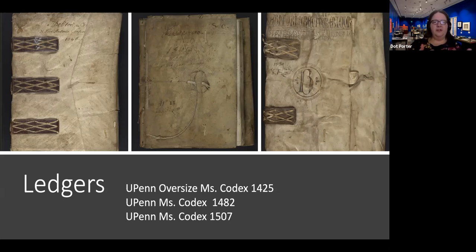So these are ledgers from the University of Pennsylvania. They're all 16th century ledgers, so containing entries through the 1500s. And they're all from Italy. Two of them are from Florence. And they include payments made to all sorts of dealers, including spice dealers. So here we have evidence, manuscripts in collections in Philadelphia, of the spice trade from the European side, specifically from the Italian side.